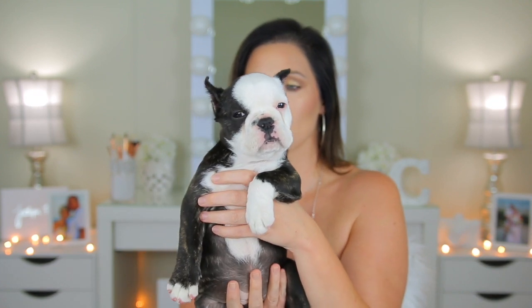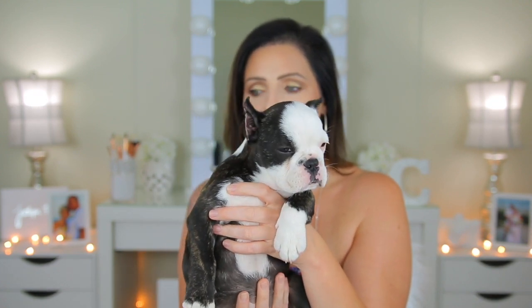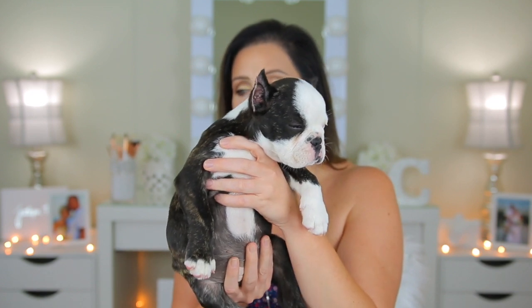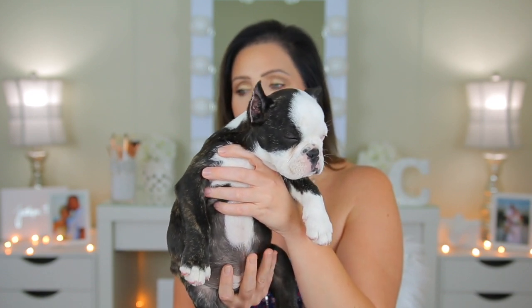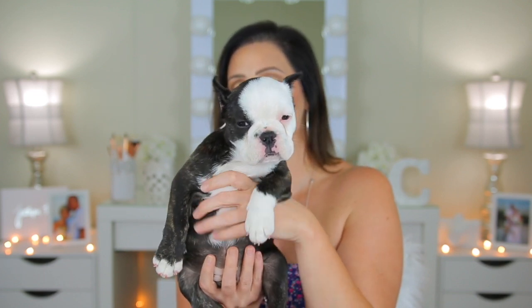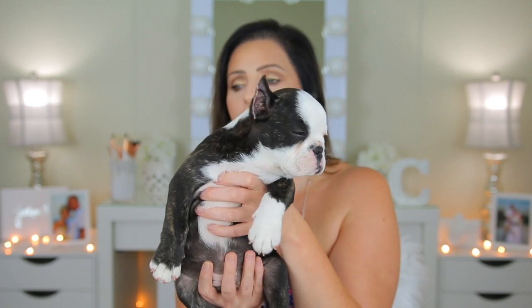She came from Colorado, from Rocky Mountain Shorty Bulls. That's where Evan came from. And I haven't shown him on camera because he's kind of crazy, but he is such a cutie too. And if you want one, she still might have a couple available from this litter. She brought this one to me because she's my bestie, and she stayed with us this weekend. It was so much fun. So if you want one, go check them out.